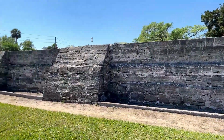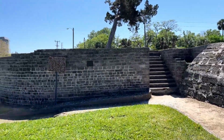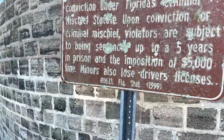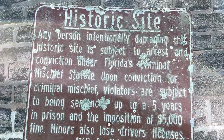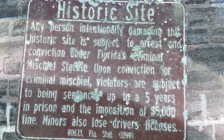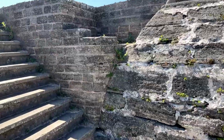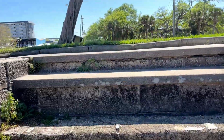So I'm going to walk over here. We're going to go up the steps here and check out the upper level of this. But if you notice on this sign over here, this is a historical site, so for any mischief or wrongdoings, it's up to 5 years in prison, guys, or a $5,000 fine, and you lose your driver's license. That seems kind of minor after paying $5,000 and 5 years in prison. So I'm going to go up these steps here. Hopefully I can film this without falling down.